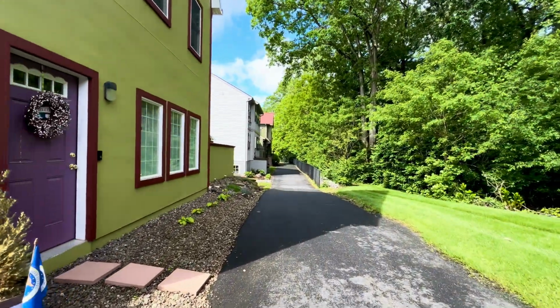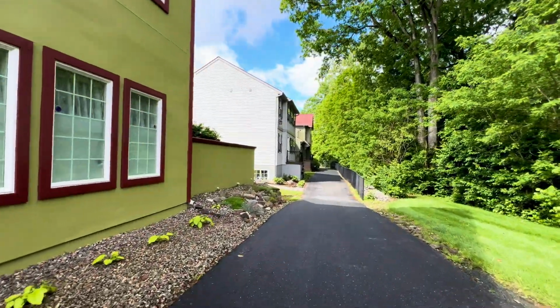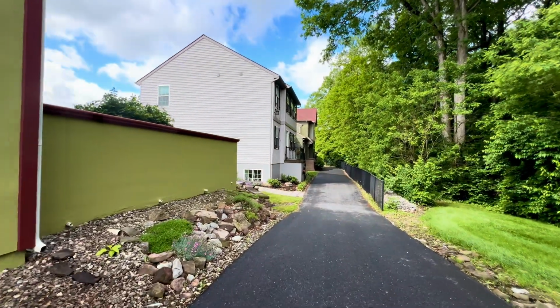Sometimes if I'm in the area, I just like to stop here and do a few laps around this beautiful village and get some steps in.